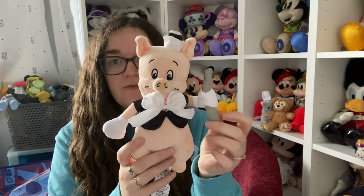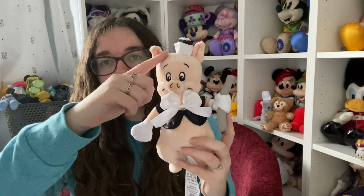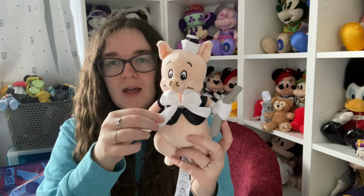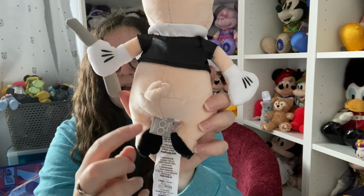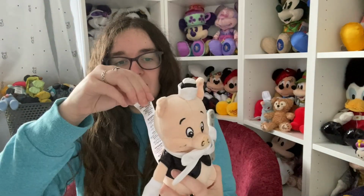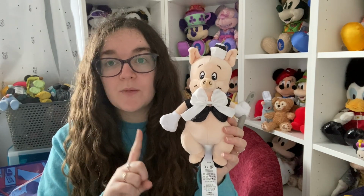He's got the flute and he's in a kind of orchestra outfit. So he's got a little white and black hat and then a black satin jacket with a white satin bow. He's got the Disney 100 Decades tag by his little tail, and he's got a really, really long tag that is almost as tall as him. So in the Three Little Pigs story, he is the one who builds his house out of straw and hay.